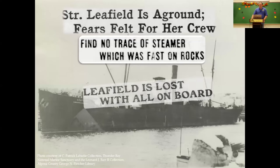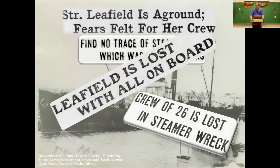Right? Now it's pretty evident the Leafield is gone and that the crew of 26 is gone with her. The third wreck I'm talking about is the first one where we're going to lose sailors. And so there's some debate as to, was it on the island? Was it not? Did the captain of this passing ship actually see the Monkshaven? Because when we were at the slide where I had all four ships' pictures up there, they all look very similar. They're all roughly the same size. There's not a whole lot, especially in the middle of a storm. It's going to be hard to differentiate between the 4. Did he actually see the Leafield, or did he see the wreck of the Monkshaven and make a mistake? We don't know.